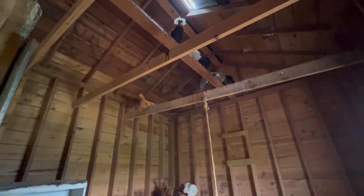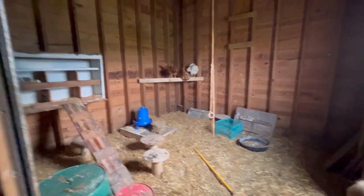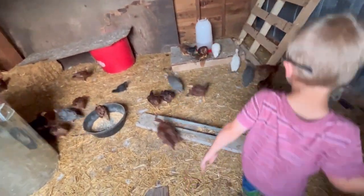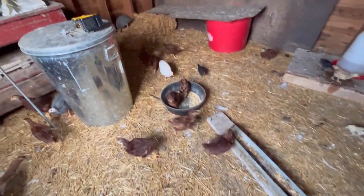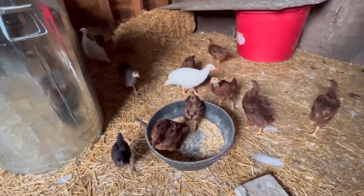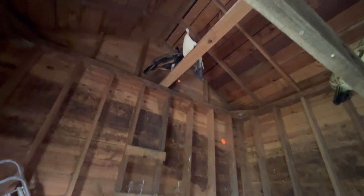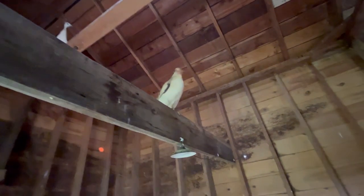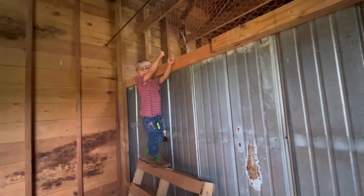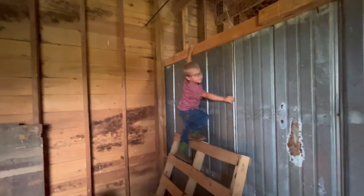There's a bunch of chickens already going to bed. So that's the chicken coop update. There's a bunch of Rhode Island Reds and some little guinea hens down here. And then the peacocks are hiding. And there are me up the ladder. And there's him up the ladder. I gotta get back to the garden.